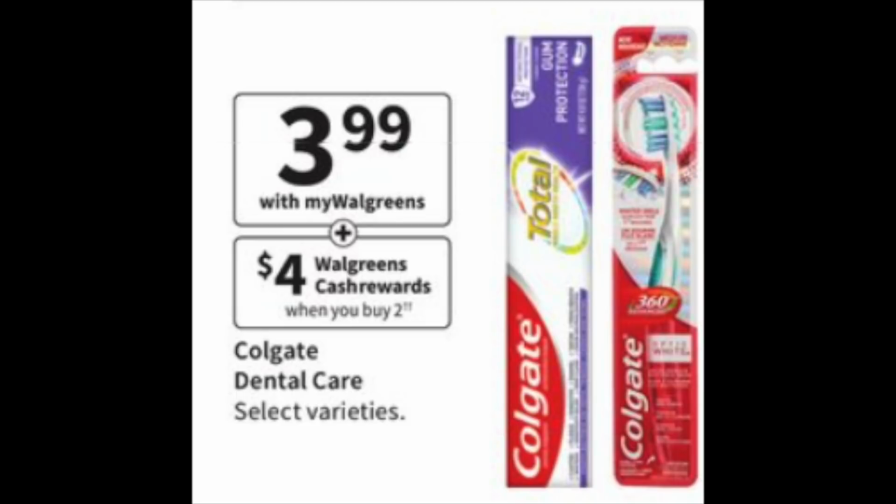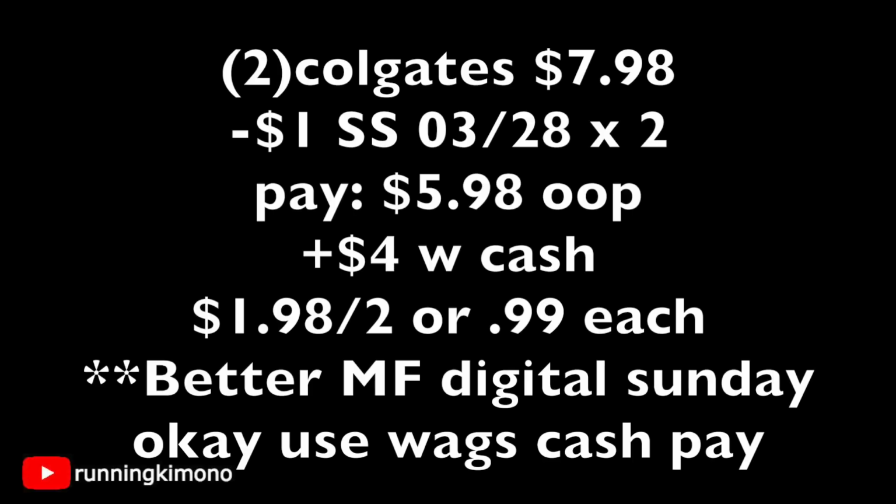Okay, so now we have a little dealio here with the Colgate, $3.99, $4 of Walgreens cash when you buy 2. Dollar coupons in a recent insert. I think it's in the Smart Source of March the 28th. There might be some better coupons on Sunday, so this could be a better deal. But anyhow, grabbing 2 of them, subtracting $2 in coupons, you're paying $5.98, getting back your $4 of Walgreens cash, making it $1.98 for the 2, or 99 cents each, which is a lot for these sort of products.